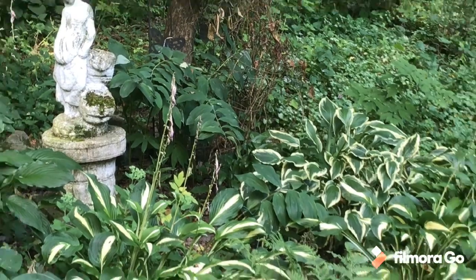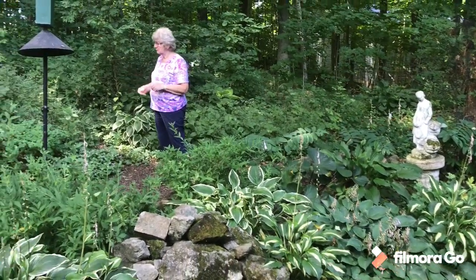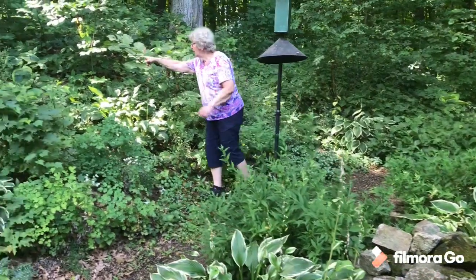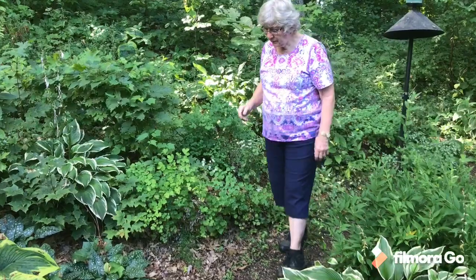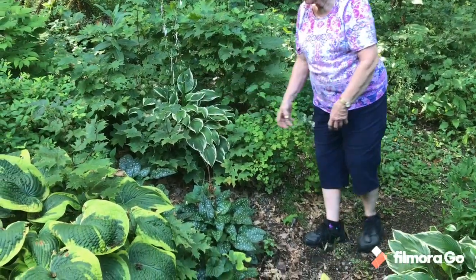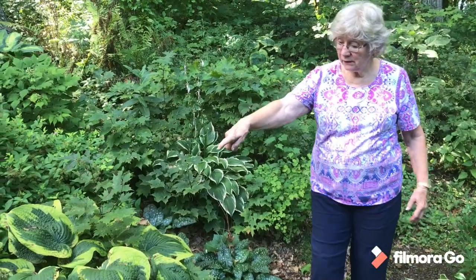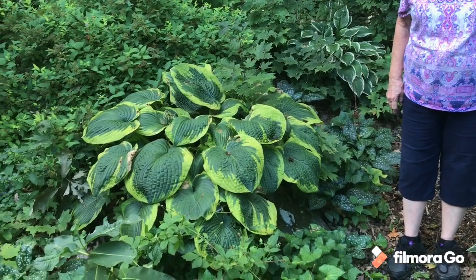So this is partly wild, partly my planting, hostas, and you can see one of my little baby spirea is growing up there. And for the plant sale, I put extra pulmonaria here, so I can just dig them up, but they will grow in the path. They will grow everywhere in shade. You can see there's some here that just planted themselves.